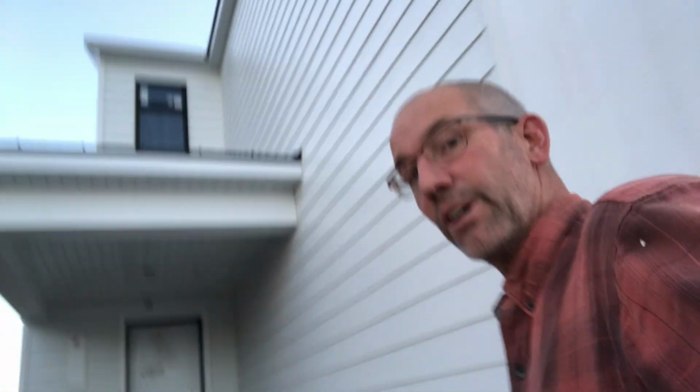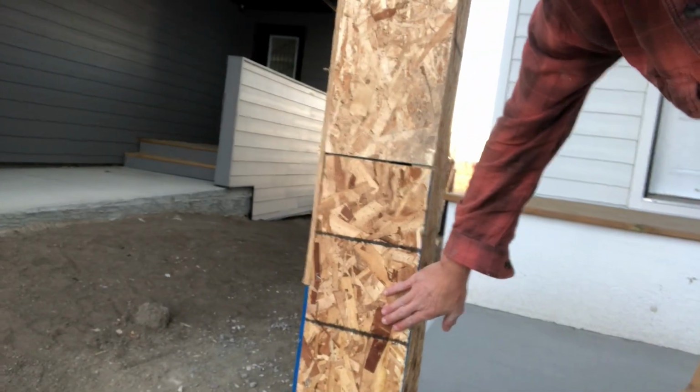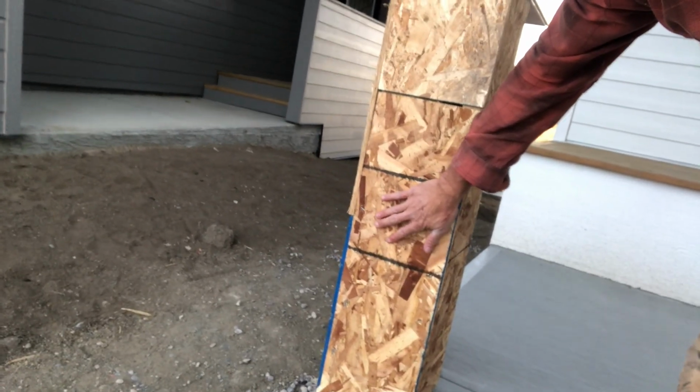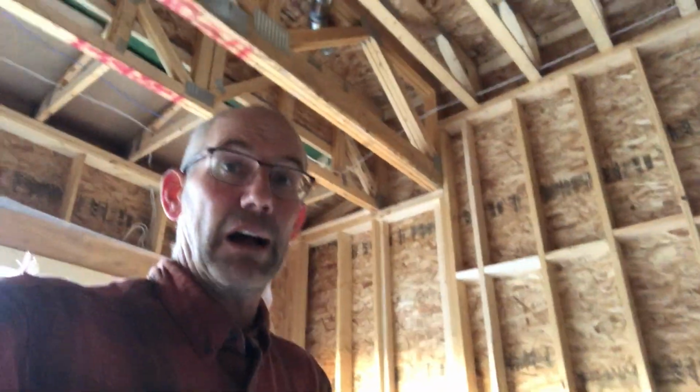So what I had to do here, this was easy. I had this portion of the post done. I just had to finish this part so that the guys could do the concrete. So then the concrete got poured, and then I just finished this bottom portion. However, the frustrating part for me was I failed inspection on this house. A couple brain farts.